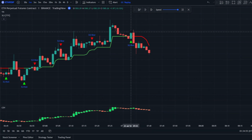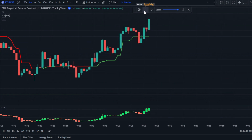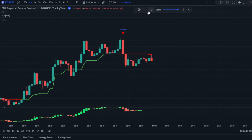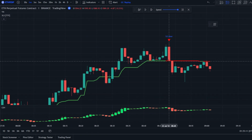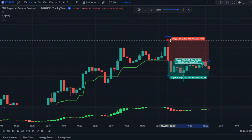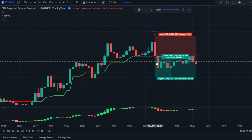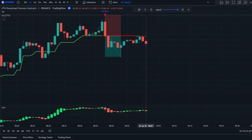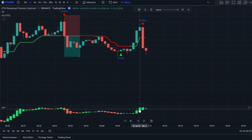So this would be a valid signal, but the line is red in color, so that is not valid. Just gonna let it play out, and this would be a valid signal because we have a close below the trend line, and the CDV is red in color, together with the trend line being red in color as well. So we'll take a 1:1, and this will be a valid position. And here we have another valid position, but since the CDV is green in color, we will not take that position.